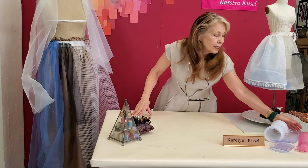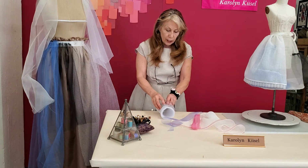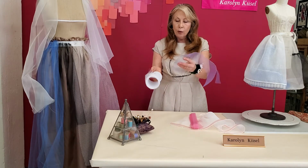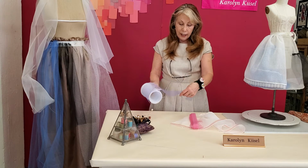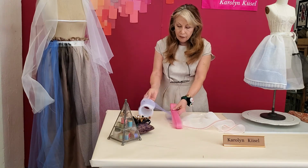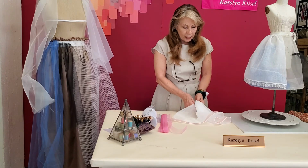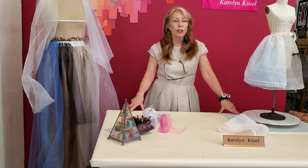The other thing I wanted to mention as far as materials is horsehair. Horsehair is really an important element to the petticoat. It comes in all widths. Here you have quite a wide one, a narrower one, and an even narrower one. So we'll get to that even more when I start talking about how to build the petticoats. But those are the basic materials that you'll need to build a petticoat of any shape or size.